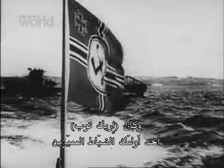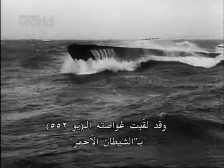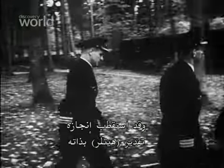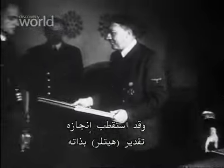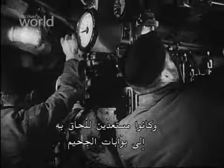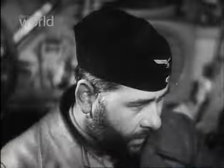Eric Topp was one of these elite officers. His boat, U-552, was nicknamed the Red Devil. In March and April of 1942, he sank 8 ships for a total of 45,731 tons, a feat which brought recognition from the Führer himself. He made his crew feel invincible, and they would have followed him to the gates of hell and back. And in many cases, they did.